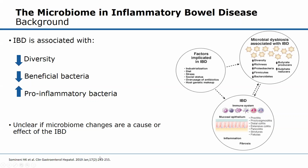Now, what we've struggled with is that it's unclear if these changes that we see in the microbiome in inflammatory bowel disease are the result of inflammation, or could they have a role of being more of the cause of the inflammation? And we're learning more and more that it could be related more to the latter. So knowing that there is a change in the gut bacteria in inflammatory bowel disease, the thought is, can we change that bacteria? Can we make it more healthy, and with that improve inflammation? And that's what drove the research into microbiome therapies.